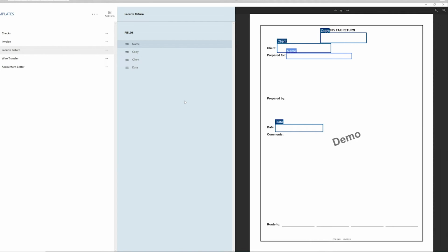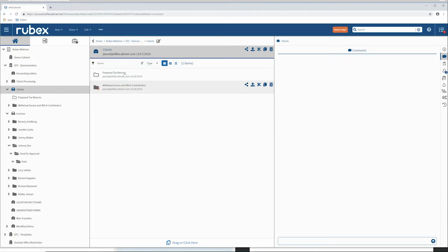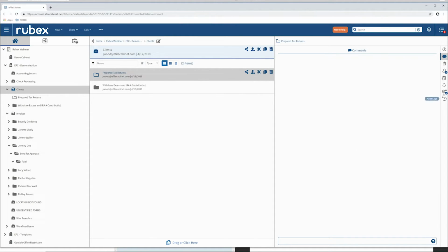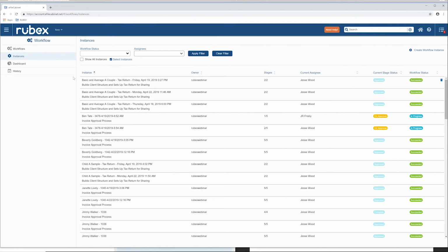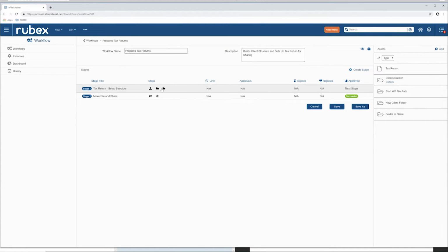Now, what's going to actually happen in this workflow process is we are going to go into our client's directory. We are going to create a return and put that automatically into the prepared tax returns. Prepared tax returns happens to have automation on it, where it is going to automatically start a workflow called prepared tax returns. And so what we'll do is automatically store something in here, and it'll kick off this prepared tax returns workflow. In that workflow, let's just show you really quick what that will do. This workflow will create some structure. It will then move that file into a different location and prepare that for sharing. Upon this sharing step, that's going to be a manual step, just so you can see right at the end what we're going to do to share the tax return.